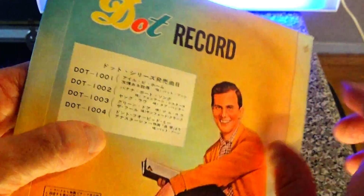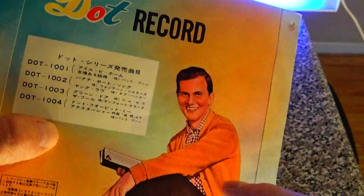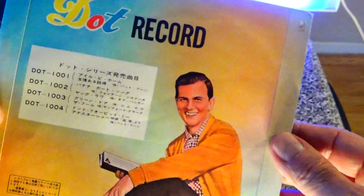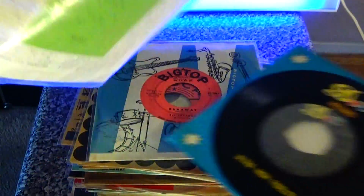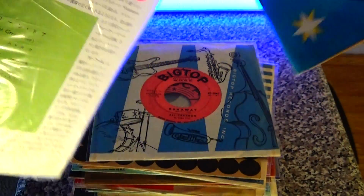So the catalog number is 1003. And if you look on the back of the sleeve, it's this record right here. I'm thinking that maybe this sleeve was made for a Pat Boone record, and I'm pretty sure about it. But it's still pretty close, and I got the insert for it, April of '57, with the lyrics. So this is an original 1950s Japanese record, so I mean, pretty cool.